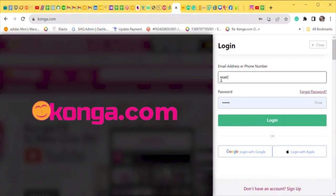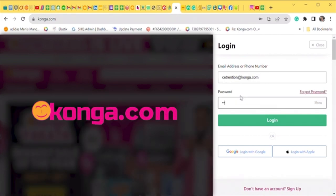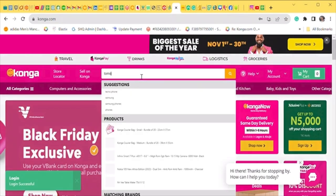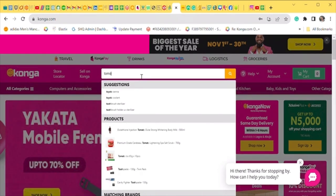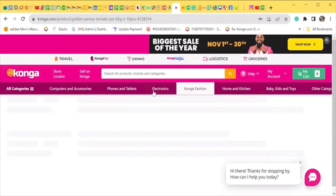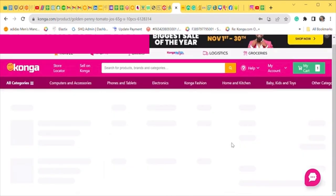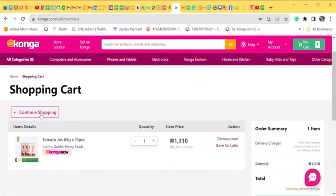Step 4. Once you have created your account, input your email address and your password and click on Login. Step 5. Search the Konga website by using the search bar to find the product you want to order. You can use the name of the item or the product code. Click on the product to view more information and details. Step 6. Review the product content and click on Buy Now. Select the desired quantity of the product in your cart and proceed to checkout.